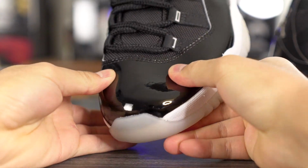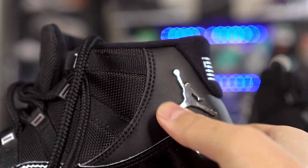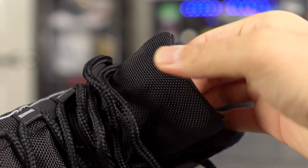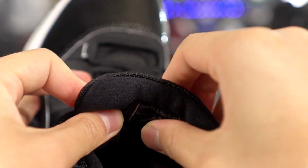As far as the upper goes, we have patent leather. That's what the Air Jordan 11 is known for. It's actually real patent leather here. You have a pretty nice thick cut of it as well. And then in the heel, you have a nice leather material. The tongue and the material around the laces is made of a ballistic nylon or ballistic mesh material. The tongue has a good amount of padding. It's basically the same as every other Jordan 11. And you have a little bit of padding in the ankle area as well. Just be careful when you're walking around. Of course, every single Air Jordan 11 does crease up a lot because of the patent leather.